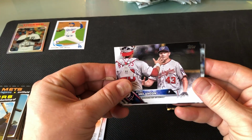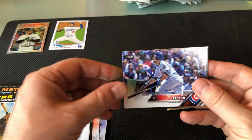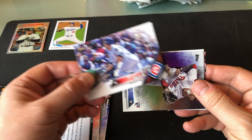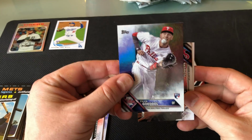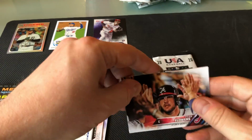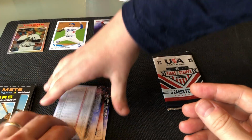Mark Melancon of the Nationals, Andrew Miller back when he was on the Yankees, Max Scherzer, can't remember how to say his name. Tyler. We got a foil. Tyler Goodell. This one, it's hard to tell on the camera, but it's a little shiny. It's a foil rookie card. Tyler Flowers. And Brandon Moss.